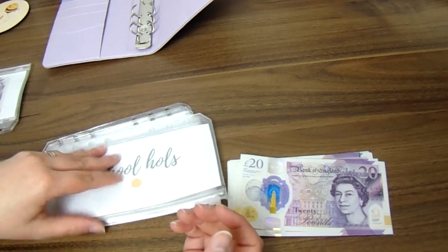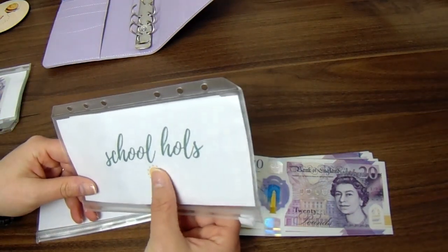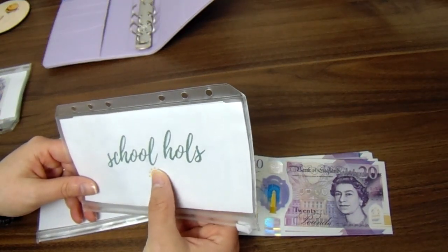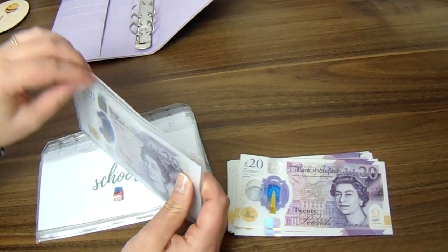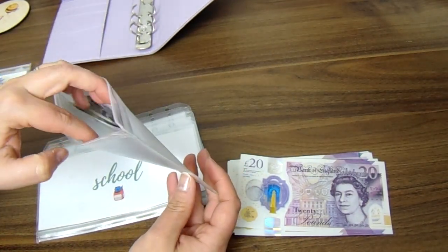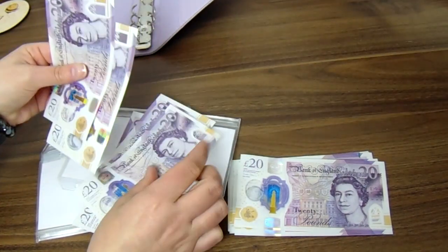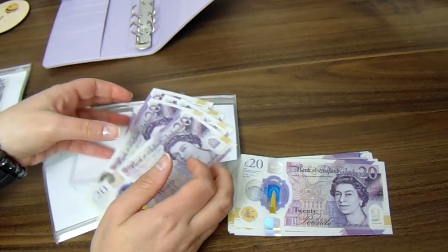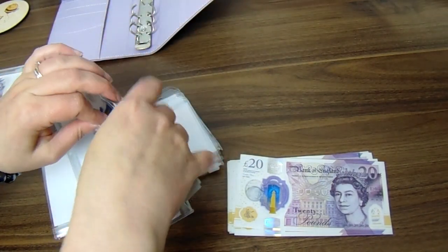Then I've got school holidays. So these are all of the holidays. I know I put a sunshine as if it's the summer holidays, as in July and August, but it's all of them. So half term, May half term is coming, isn't it, in a couple of weeks. So how much is in here to begin with? 20, 40, 60, 80, 100, £120 is in there at the moment. I'm going to actually put £40 in here.